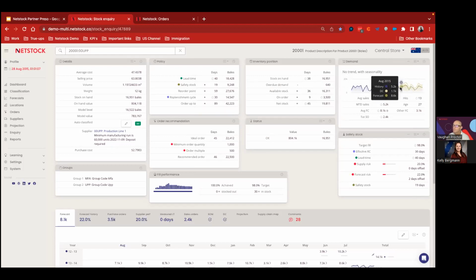But we can also see that there are additional DC. You can see the history over there, you can see DC, and you can see the forecast. So the forecast is based on the historical information. The DC is distribution demand that's coming through the distribution channel. Now, how do we do that?